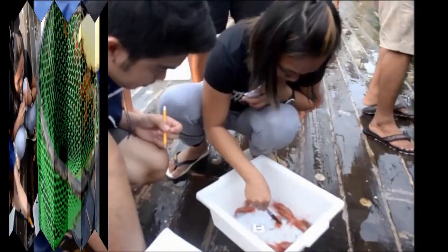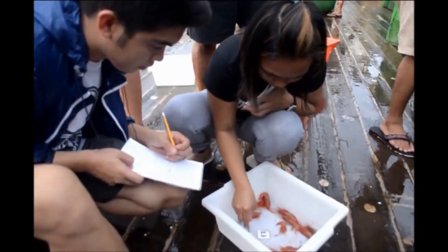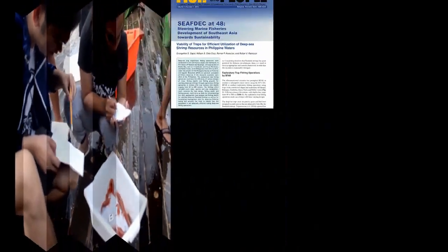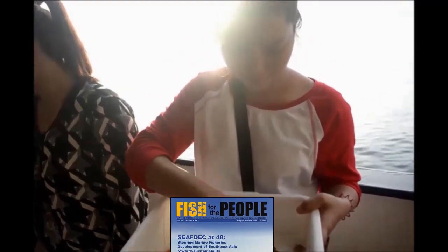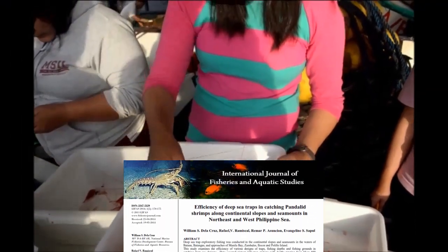So some of our results were published in international journals and other publications. For example, is the Fish for the People in Sifbek, which is based in Thailand, and also the International Journal of Fisheries and Aquatic Studies.